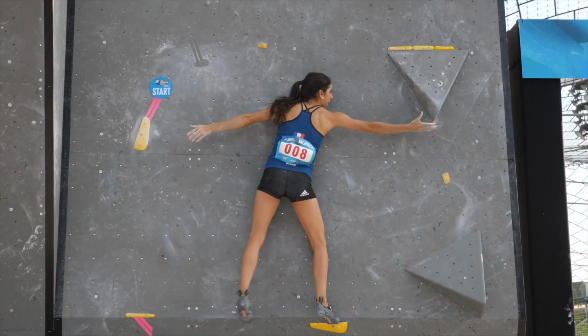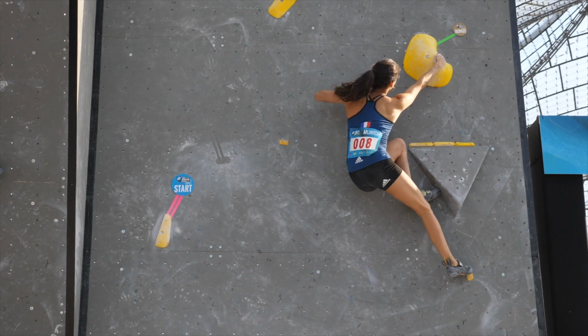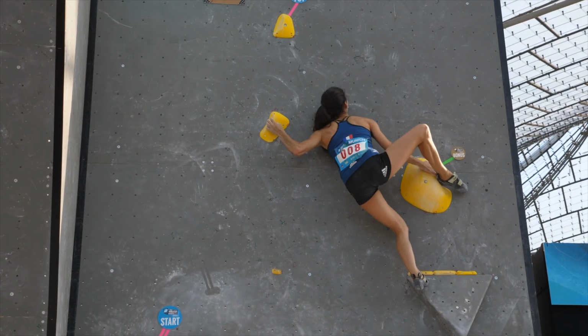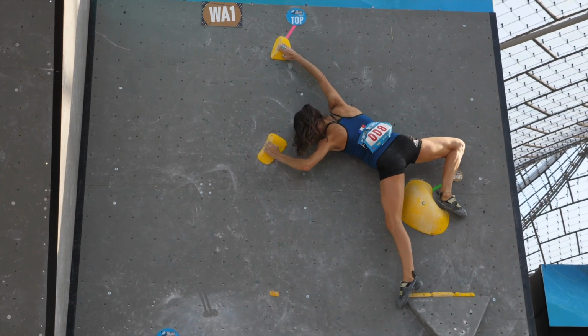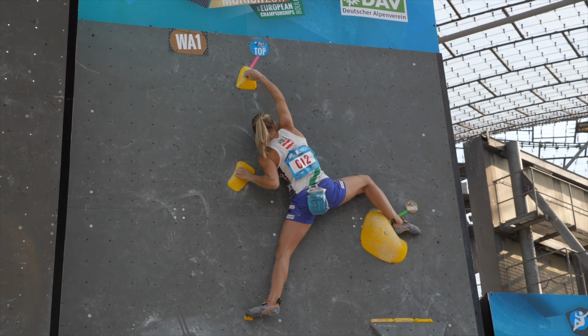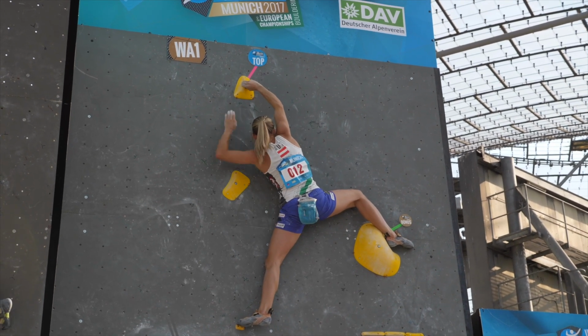This one starts with a little skate on the right, and the last move was the hardest one with the crimping. The higher part of the hold was possible to crimp and to match. This was the hardest move.